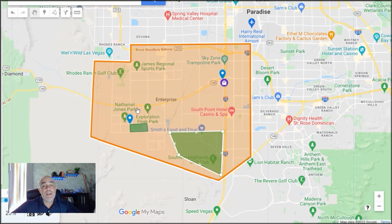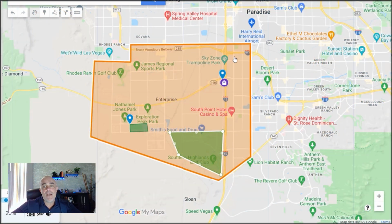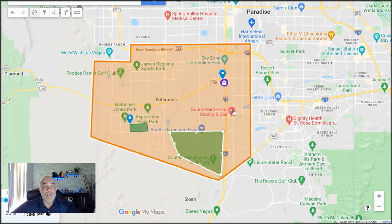Now, there are 2 casinos in the area. There is the South Point Hotel Casino on this side of the 15, this side of Enterprise on the 15. This is where all of the newest development is going on. So there is a lot of new construction over on this side. South Point's been there quite a while. South Point is amazing. It's really cool. And because Enterprise is rural, you'll find that a lot of the rural things happen here. At South Point, one of the big things forever, they hosted the National Finals Rodeo and the National Bull Riding Championships here. Super cool place to go.